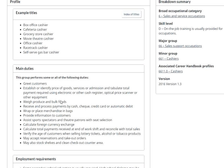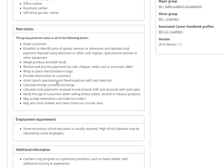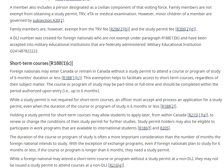So you're basically working as a cashier. You cannot club, or this experience should not conflict with, somebody working at A&W or, say, Tim Hortons, because their work experience is totally different and their NOC is different, which is not applicable. So you have to be very particular while you choose your job responsibilities. Okay, so these are the things you have to keep in mind.